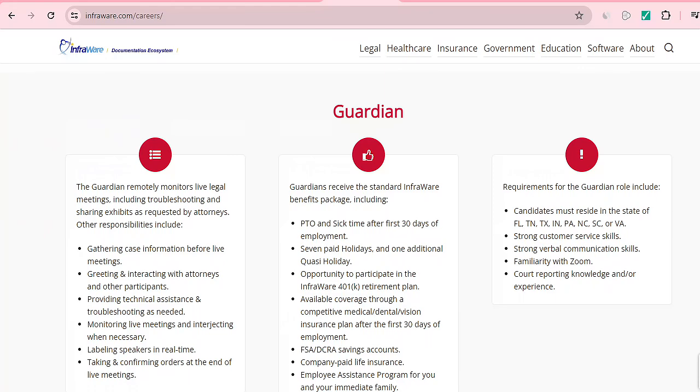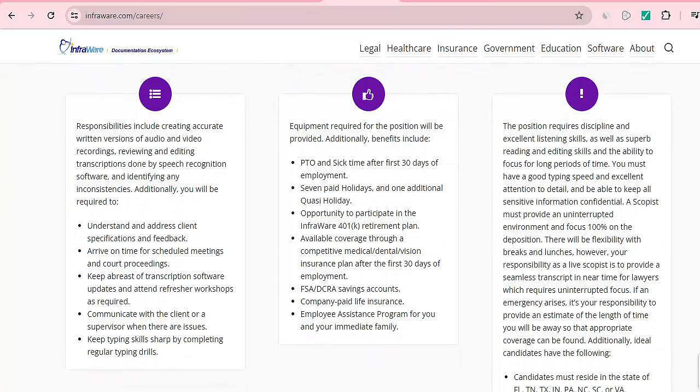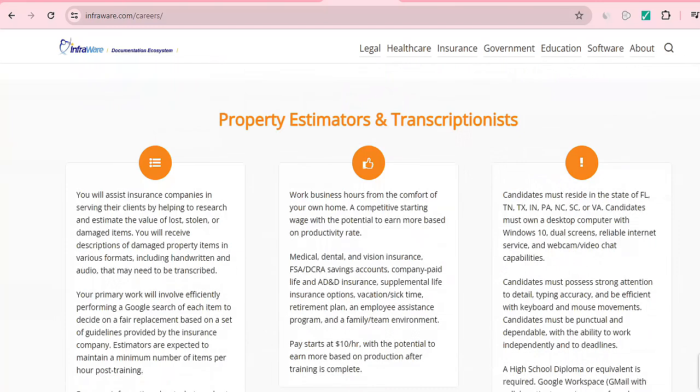I'll prefer maybe you check on this one, right? The transcribers, or scopists. So you can see here you'll be paid around 400,000. You'll have a 400,000 retirement plan, right? And you can see here also they are providing additional benefits, so you can check with that.